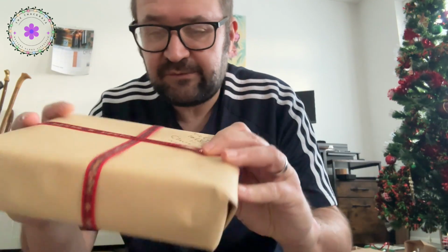Claire's bought this really nice stuff. It's a Merry Christmas ribbon, look. I don't know where she's put it. I have no idea. I'm sure it'll be on my presents. Oh, God. My finger slipped. My finger slipped. I'm putting that on before I need to put it on. There we go.